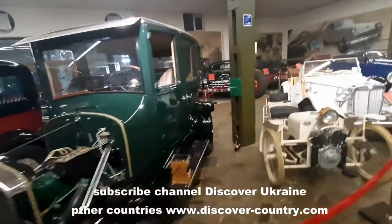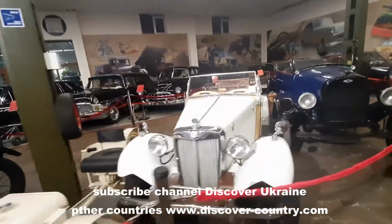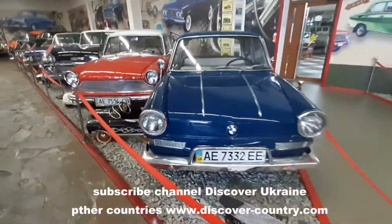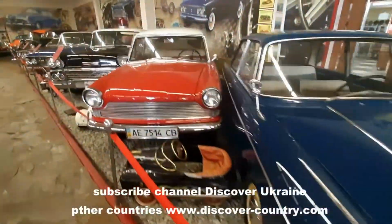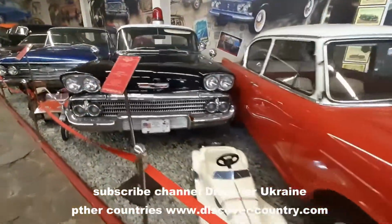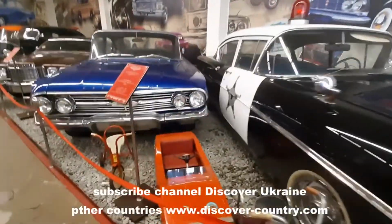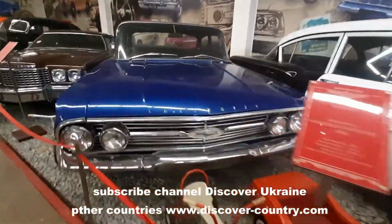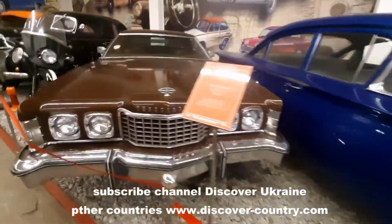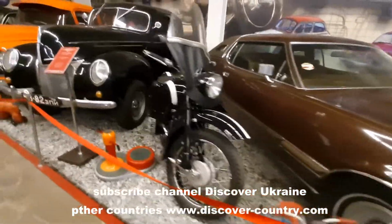In the museum there are different halls dedicated to different autos. For example, now on the video you can see the autos which were produced outside of the Soviet Union. Also please pay attention to the small children's cars. It was a fashion in the 60s and 70s of the last century to accustom children to the brand names of car producers. So all the children's cars were produced under the brand name of Volkswagen or Peugeot.